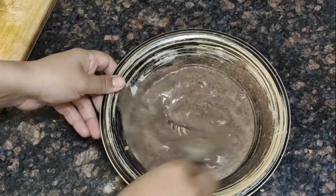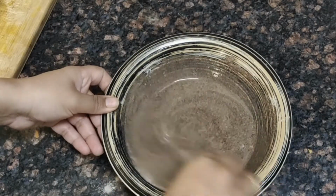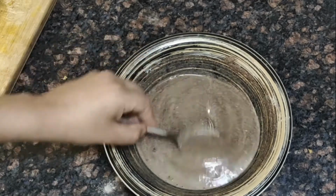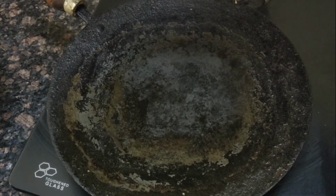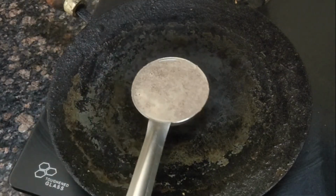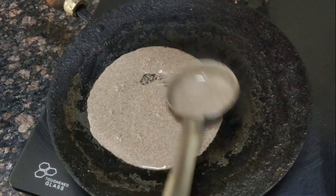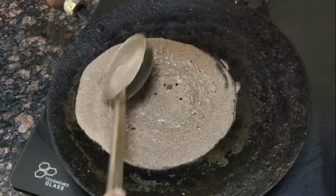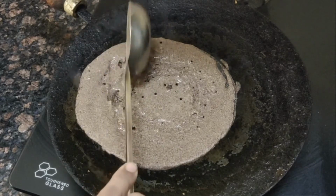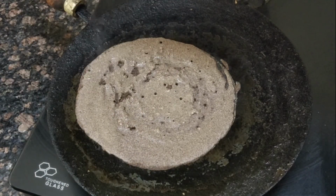And by the time we are mixing, you should also switch on your iron tawa so that it is heated very well so that the batter does not stick to it. And now our iron tawa is heated and we'll be pouring in a ladle of the batter and keeping the flame low, we'll be spreading it. While spreading, if something gets cooked and you have holes like this, then you may repair it like this. I usually do this. This happens with me quite a lot.